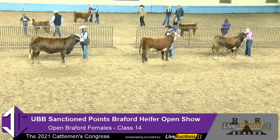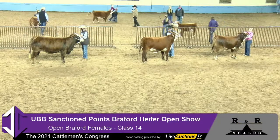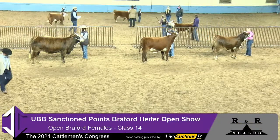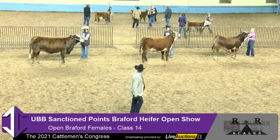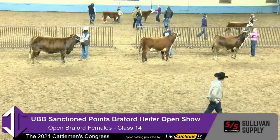And as in some classes we've seen, there's some differences in types and kinds. As you can see as they go, this heifer wants to camp up on her ankles a little, as does the one that follows out. But a really nice trio. Differences in types and kinds.